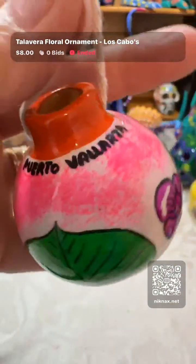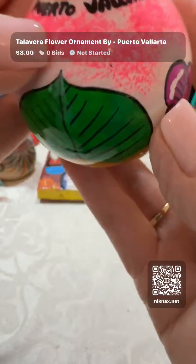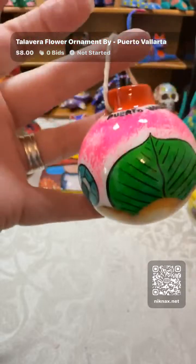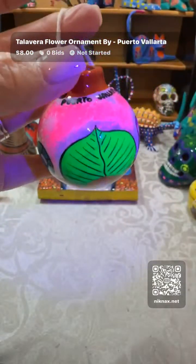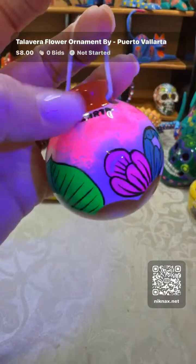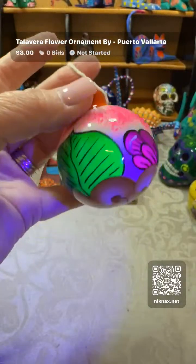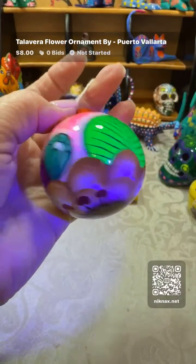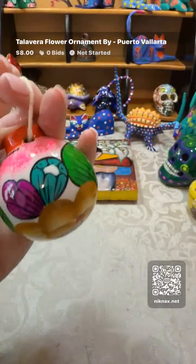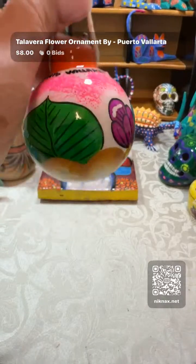And then this last one is a Puerto Vallarta. And this one glows a little bit too. I like when they're kind of up top and they're smaller. When I went to Mexico in October, they have gotten smart because I wouldn't buy some stuff because it had the mark on there, and now they're making it as a sticker so that you can peel it off. But unfortunately, these weren't those. You can see the green leaf is glowing, the pink on the top is glowing, and that green leaf is glowing. $8, and it's running.